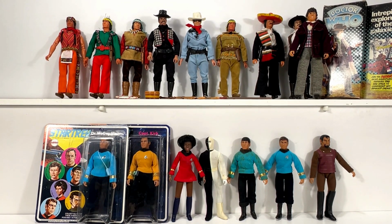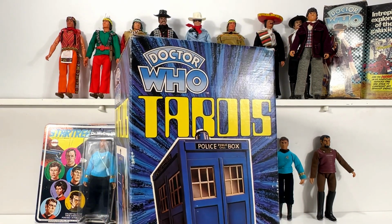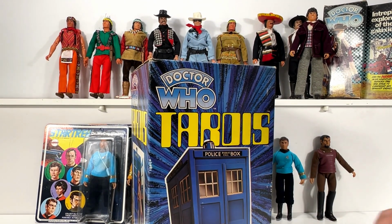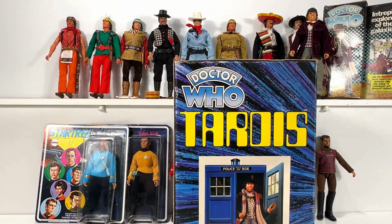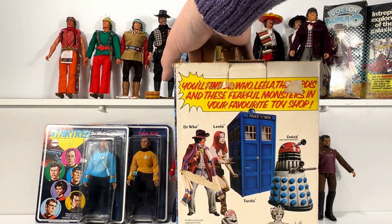And just because I never get the opportunity to show off, and just this once I'm going to, that figure will display very, very nicely alongside my original Dennis Fisher TARDIS, which I have complete in the box. And again, that's also a lovely box. This is one that I've had for several years now.